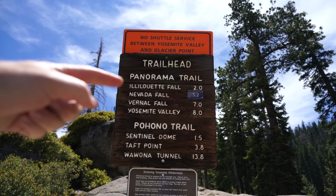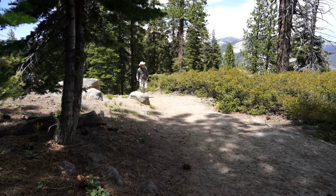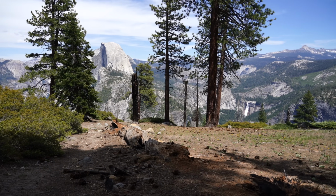2 miles to Illilouette Falls on Panorama Trail. Check out this view right from the start. I think it's going to be a beautiful trail.